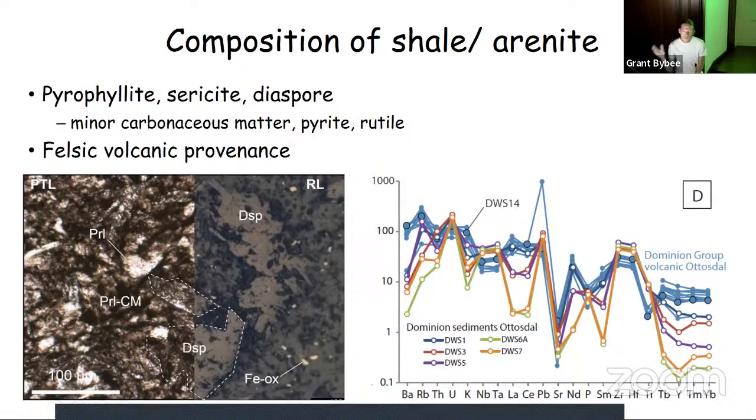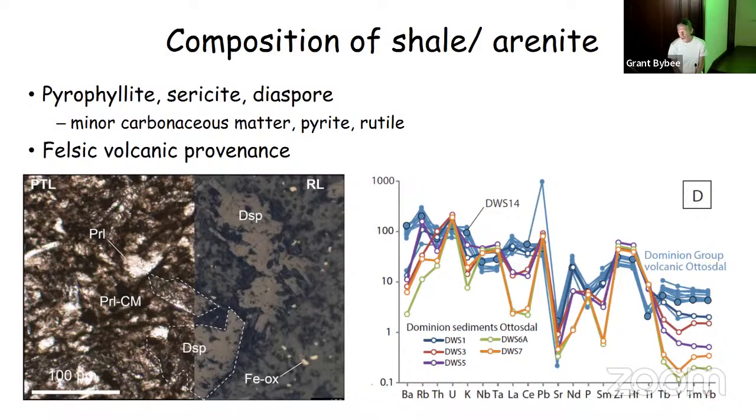And when you look at the chemical composition of these rocks and compare them with felsic igneous rocks of the Cypherfontaine Formation, you see that the composition is very similar, except of course for the strong alteration that these rocks experienced, which we now see in the form of abundant pyrophyllite in these rocks. So much of the provenance for these rocks was erosion of highly altered felsic volcanic rock.